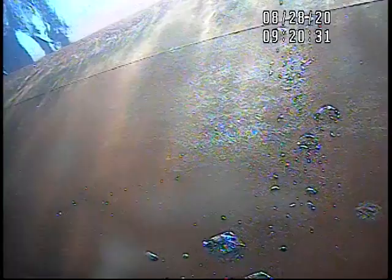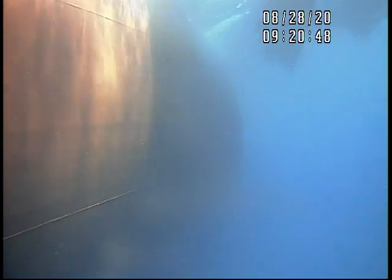Give me a reference. I need a reference. It's on the port side forward. And I think the ICCP is not so far from this, so we can use the ICCP. Do you see your visual ICCP? Notice that topside. Yes, sir. Roger that. Stand by a second. We didn't see the ICCP just recently. It's more on the vertical side.